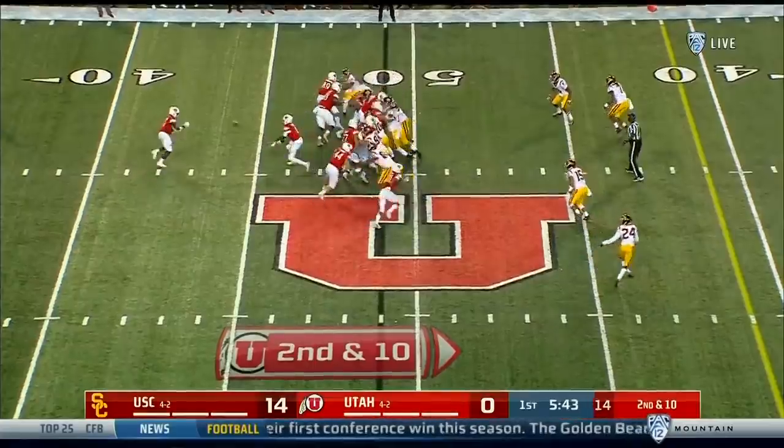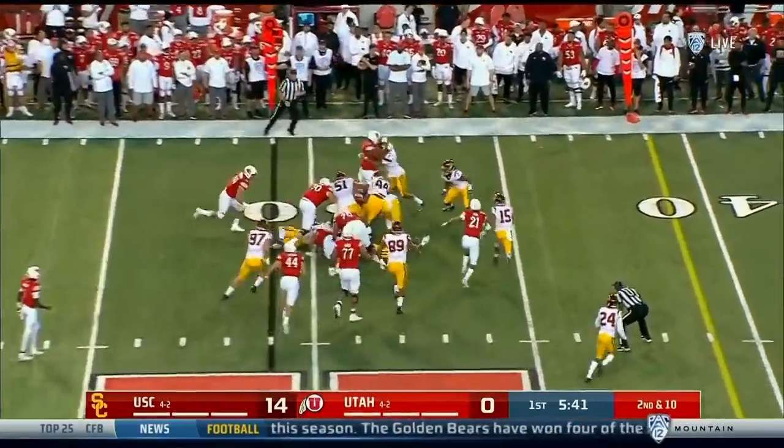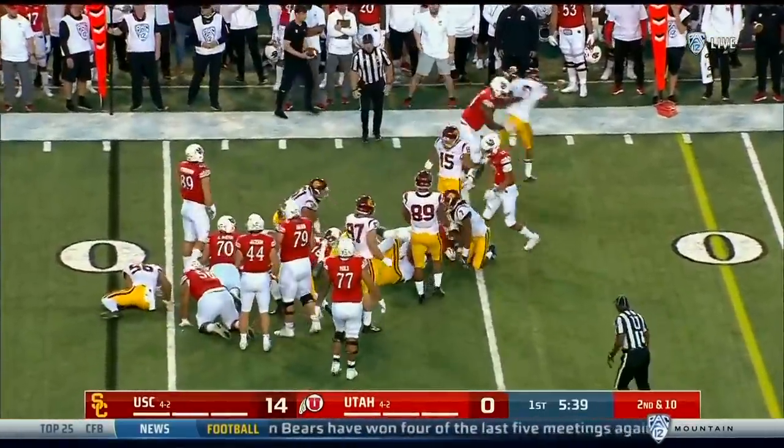And so what does that mean? That means that you're sitting at 2nd and 6 all day long. If you're an offensive coordinator at 2nd and 6, your entire playbook's open. You're not behind the sticks. You're not in trouble. You're just continuing to beat along and keep your offense on schedule, which allows your offense to stay in rhythm and find big plays. But now let's check out how the Utes use this formation the second time around.